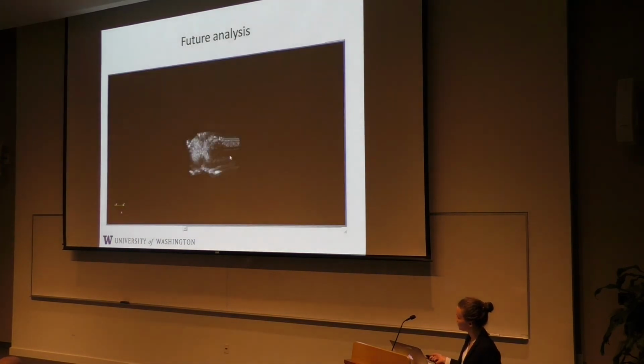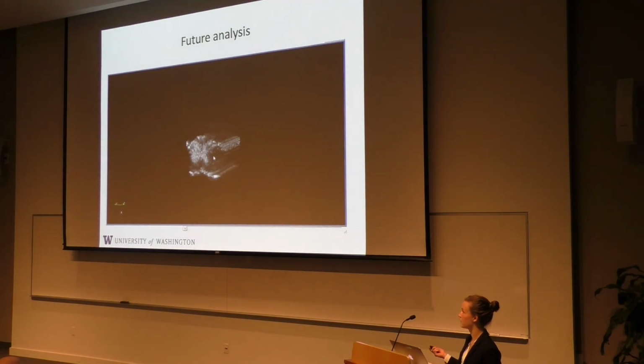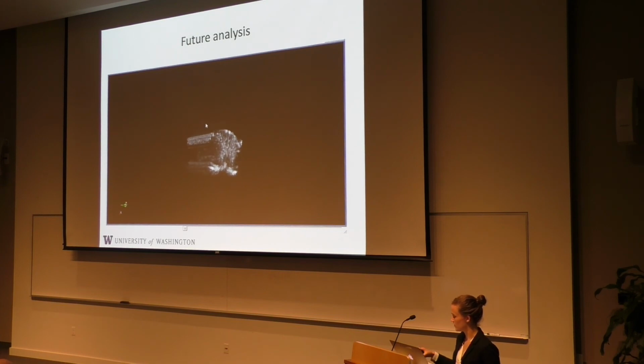So moving forward, we're going to look at 3D volume analysis, so not just the area of the perfusion, but also the shape of the injury, which is rendered here from our cross-sectional acquisitions. And we will also understand the perfusion deficits, to understand the salvageable tissue and predict patients' outcomes, so that physicians can be better informed to treat SCI patients to improve their quality of life.